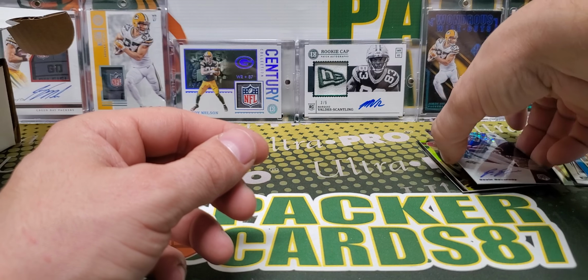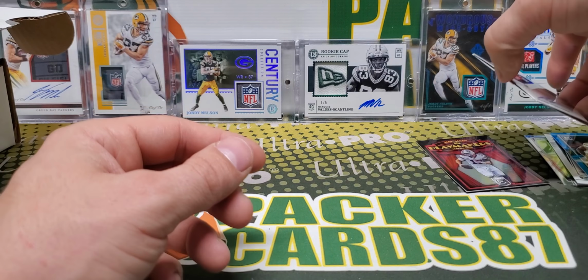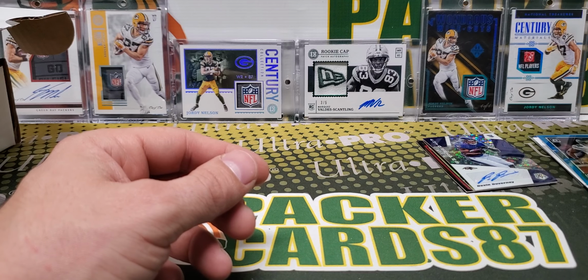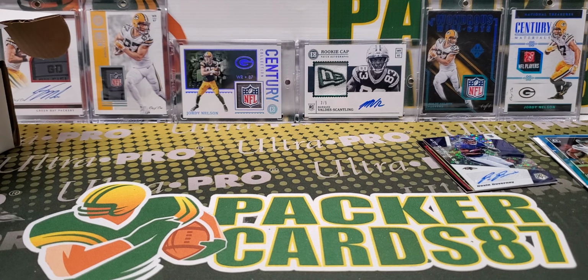All right, well, that's going to do it. We got the Duve auto, the Devin White out of 25, and that case hit Josh Allen, which is pretty sweet. Garoppolo rookie, Devonta Smith, and the numbered Crowder. So these are always fun to do. I enjoy these. I'm going to continue to do them.